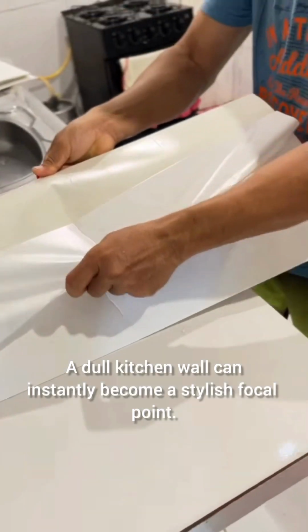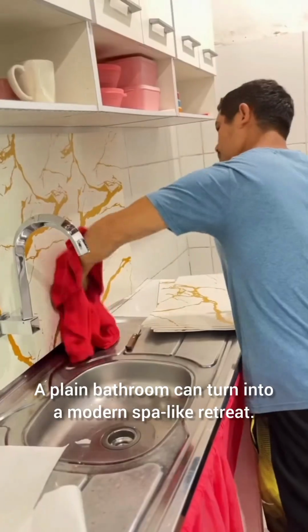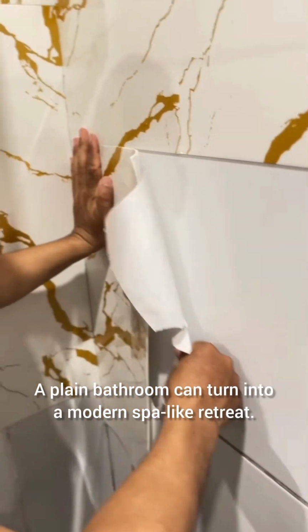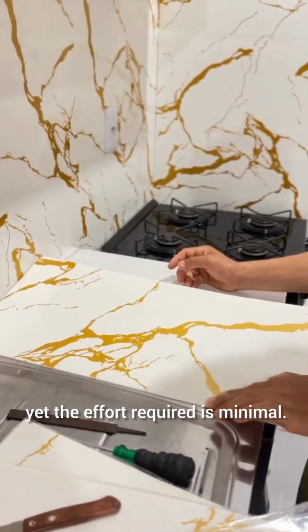a room. A dull kitchen wall can instantly become a stylish focal point. A plain bathroom can turn into a modern spa-like retreat. The transformation is dramatic, yet the effort required is minimal.